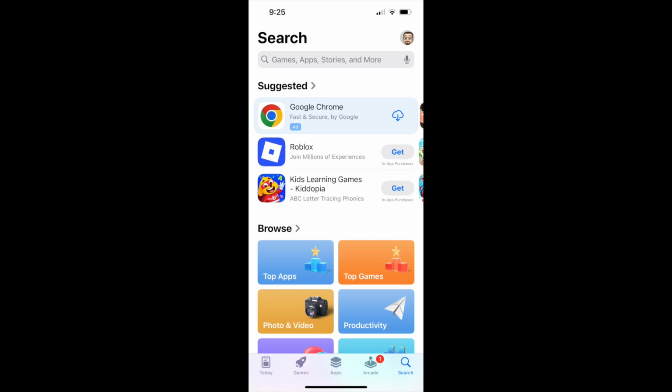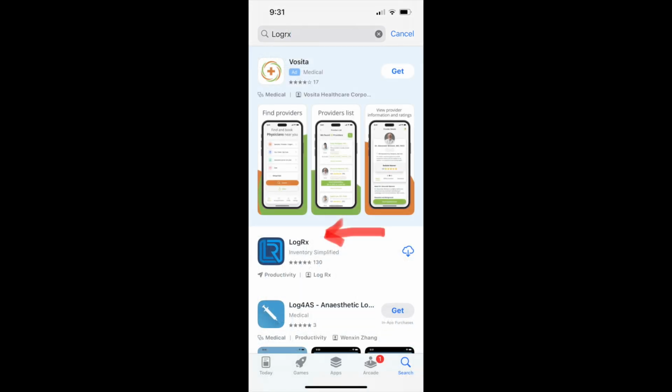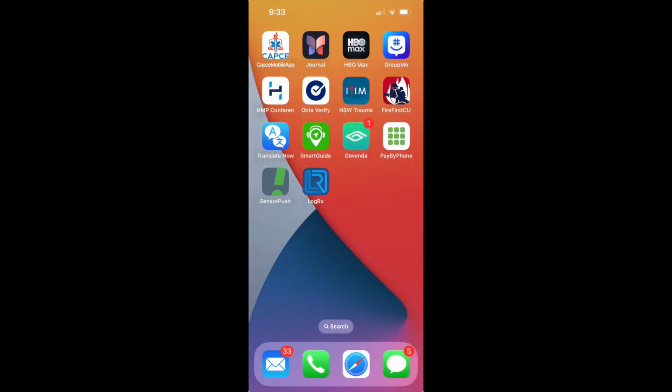Then I'd like you to go to the App Store on your phone and download the LogRx app. You can do it in a search feature, put in LogRx, and then this is the icon that you're looking for, and go ahead and download it. When you know you're successful, you'll see this icon that says LogRx, looks like a blue R on a darker blue background. That will be on your phone, and then you can stop there. This process you'll only have to do once.